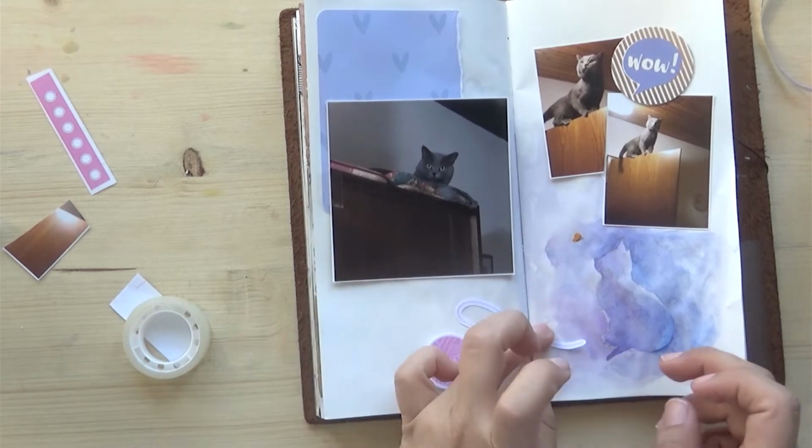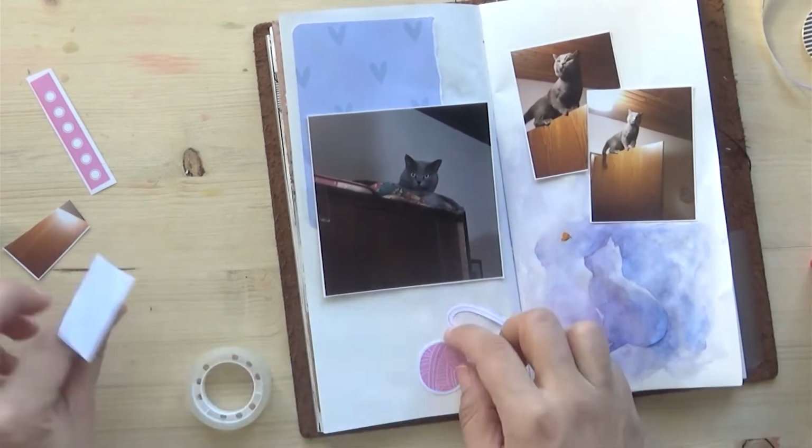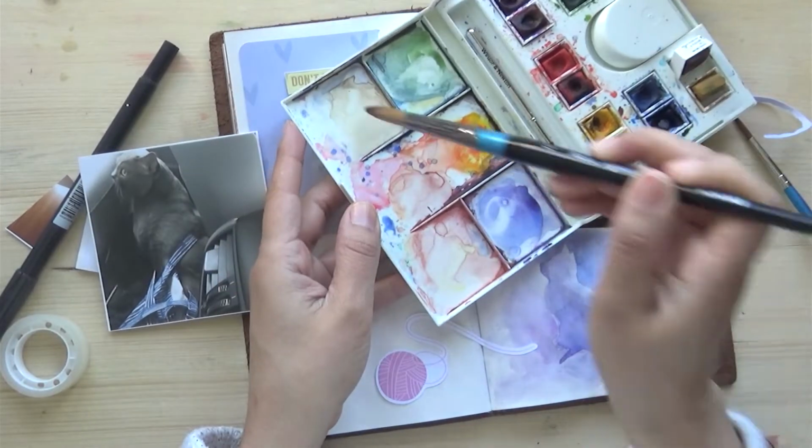And it will relax him. It will make it much easier for him. In the last trip, we did not use it, but I think he's so used to it already that we don't need it anymore. So back to the spread.